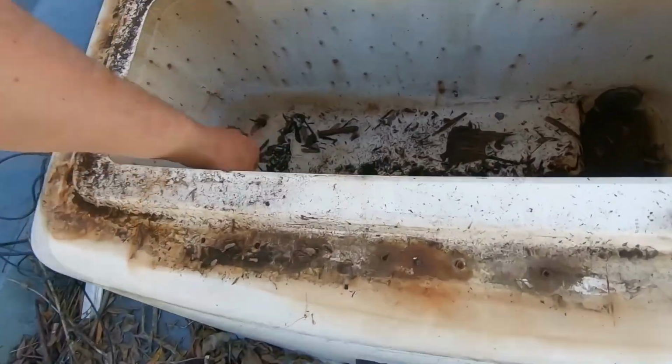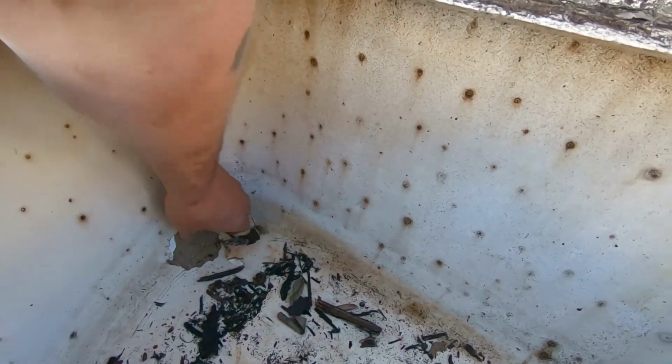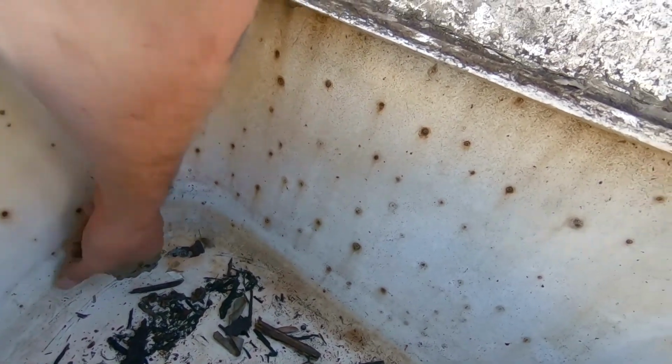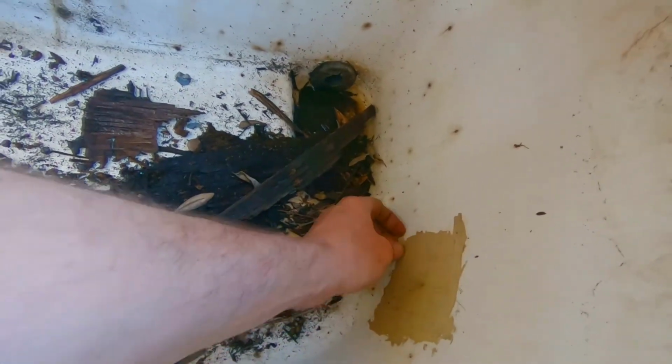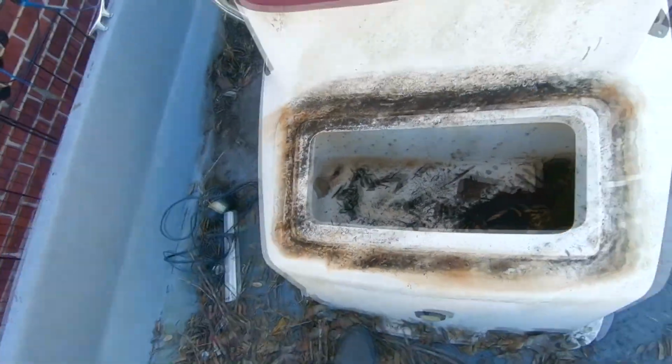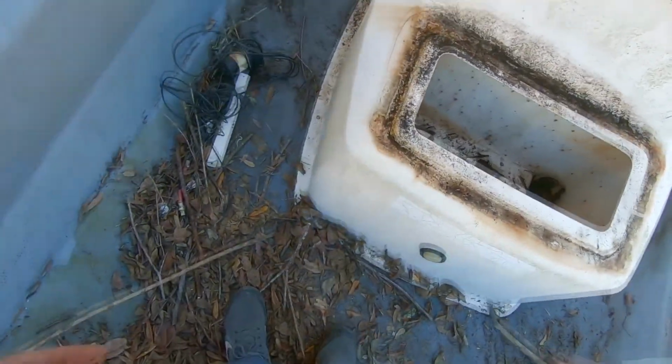That's it in there. Looks like it was patched at one time, not very well. So we're gonna have to get that out and fix that. Looks like it was patched here also. So we're gonna have to get all that off because look, I can peel it. Doesn't look like it's from the outside, so I don't know why it's even on there. We'll see. Fiberglass it on the inside. Get it all gel coated and whatnot.